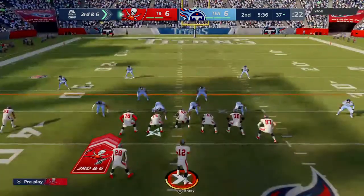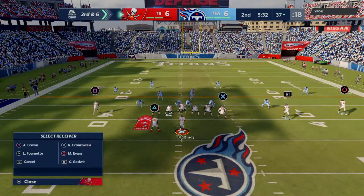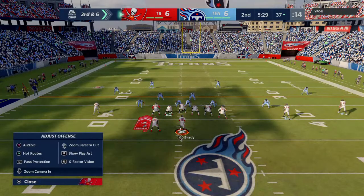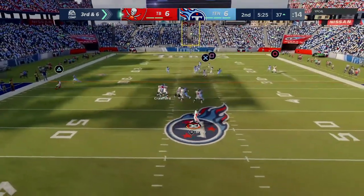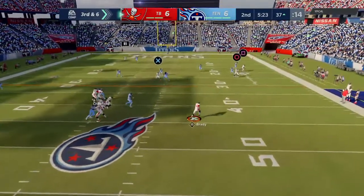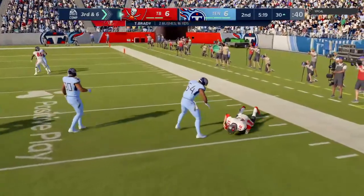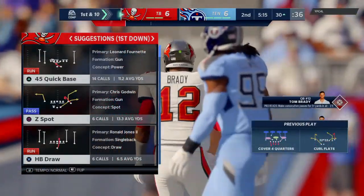Throwing is Brady on 3rd down. Flush to his right. He can run for it, and he will. Tom Brady flashing the mobility, scrambling there for a 1st down.